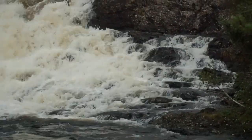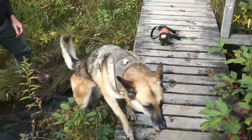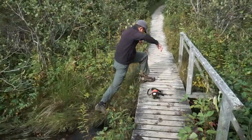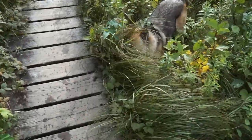You going to try to wipe her paws off? I don't think she's enjoying it. Okay. Hey. There she goes. You managed not to get wet. Sorta. What are you doing? Huh? What are you doing?